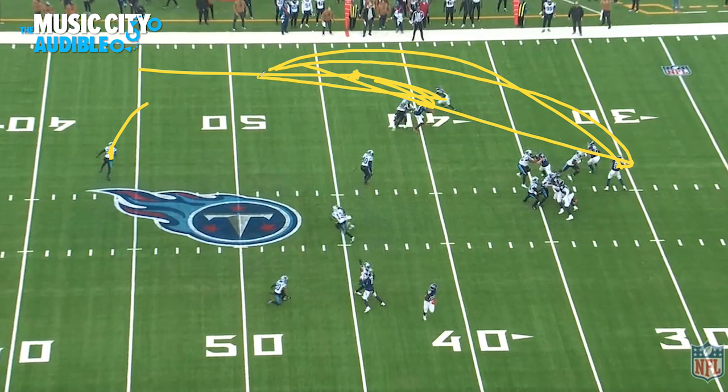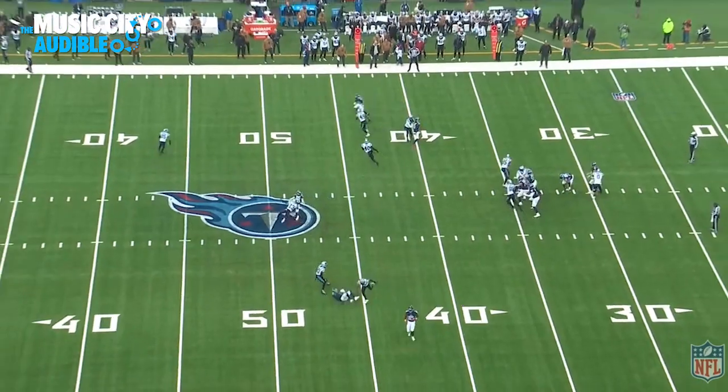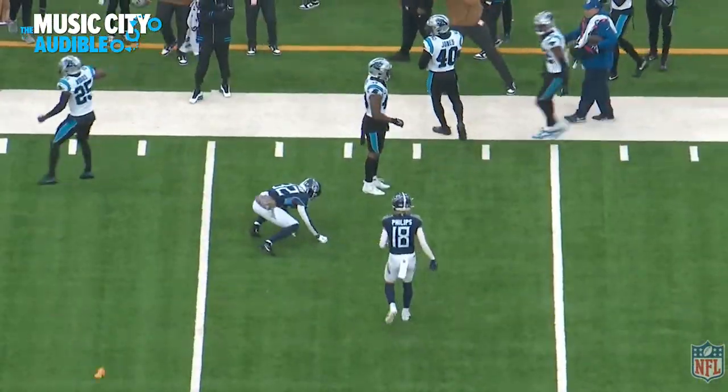Spears tries to make the catch right as the safety's coming in, and he lays a big hit. The flag for unnecessary roughness was picked up, so this did end the drive for the Titans. Levis just needs to put a little more zip on this ball.